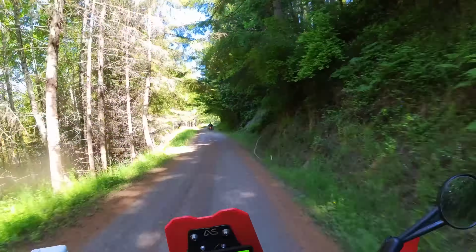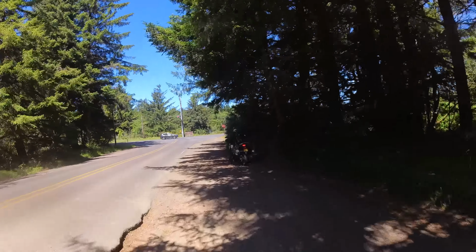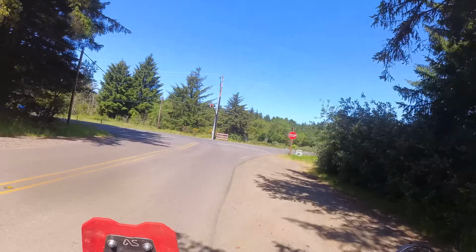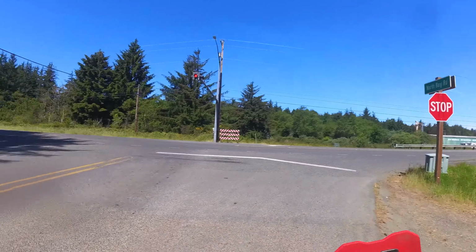Almost there. I can smell the ocean. There it is! I see the ending. This is Highway 101, the official end of Old Oregon BDR Route 6, right here at the intersection of Highway 101 and North Bay Road. You see that? We are here. We did it. We're awesome.